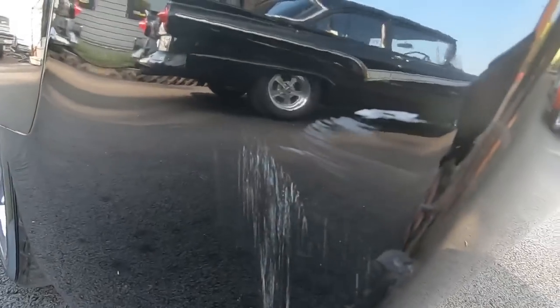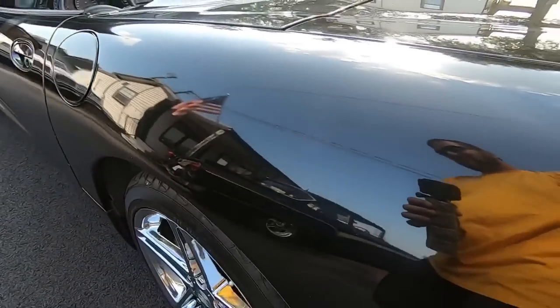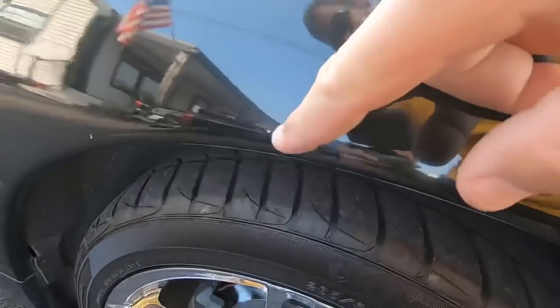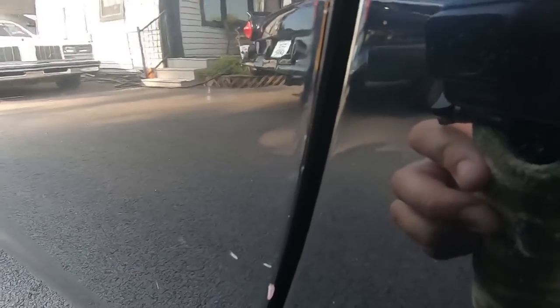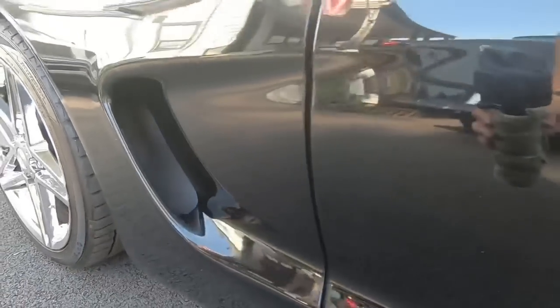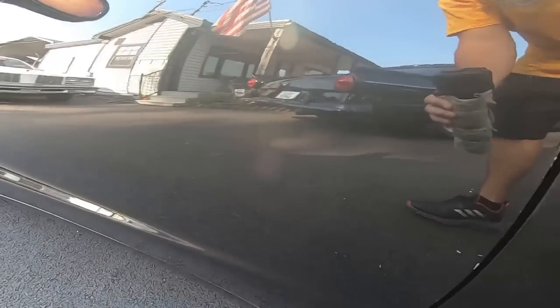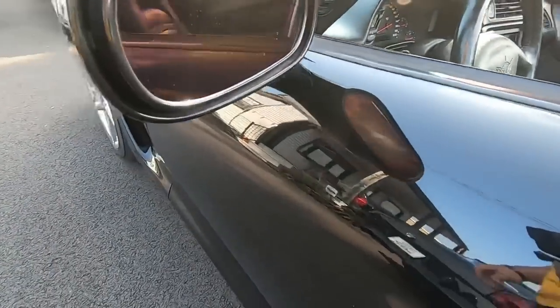Coming down this side, you got a scuff back here. Light scratch there. Little chips up there. Spot here and there and there. On the edge of the door, you got some chips too. Coming down the lower portion here. Pretty good shape. Midsection. Lots of little chips. Little chips on the mirror.